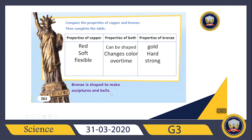Well, as a matter of fact, we can make all metals into a sculpture, into different things, because we can melt them and turn them into a new thing like this sculpture or any other things.